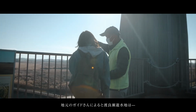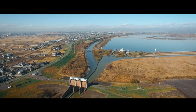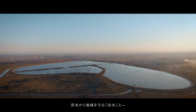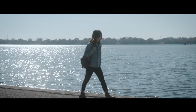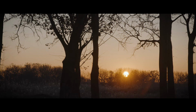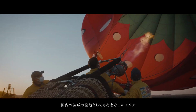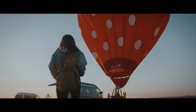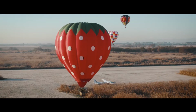According to the local guides, 渡良瀬遊水地 has two functions. It protects the region from floods and transports water to the greater Tokyo area. This is also one of the most famous places in Japan to fly hot air balloons. What better place to take your first ride?